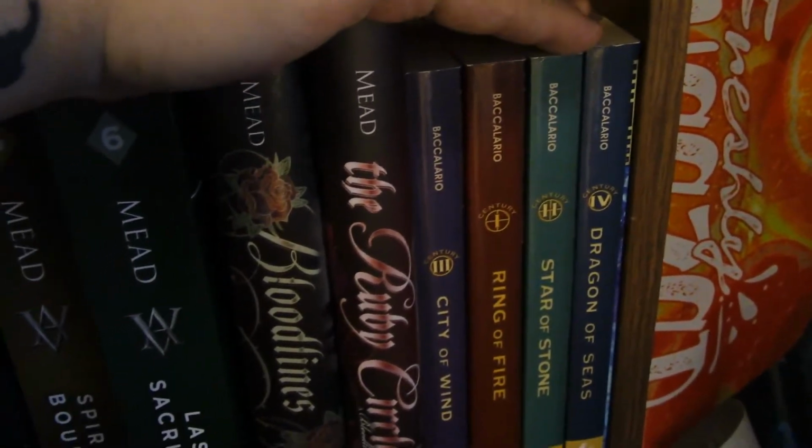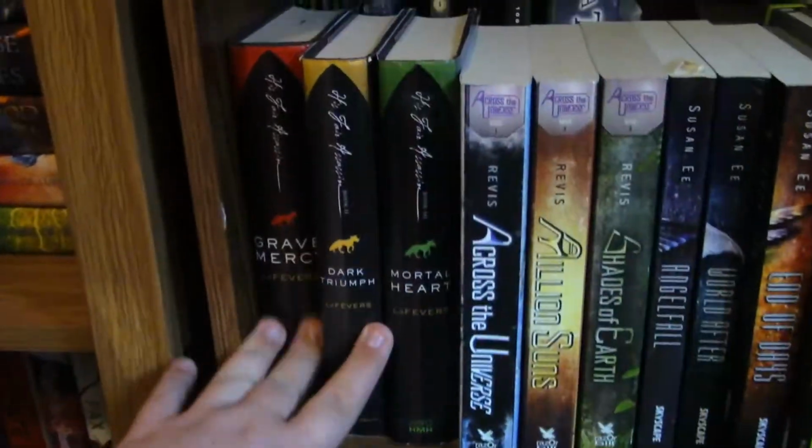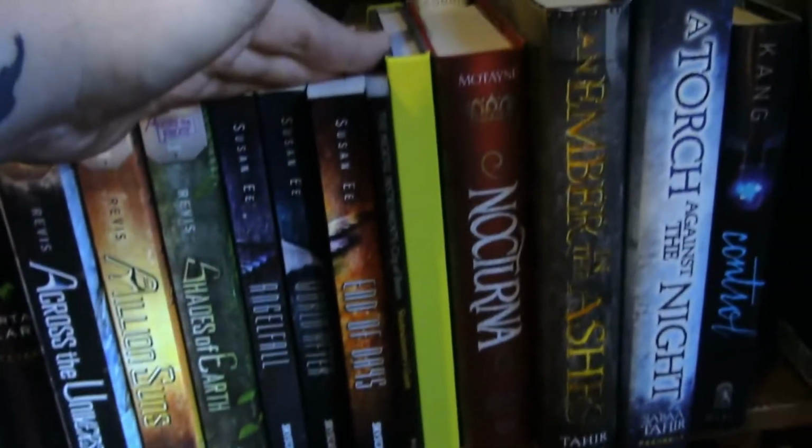If you have not read the Century Quartet, please read it right now. It is so good. Also His Fair Assassins by Robin LaFevers, excuse me. Across the Universe by Beth Revis. Angel Fall, Susan E. And like this one is, what is this one?